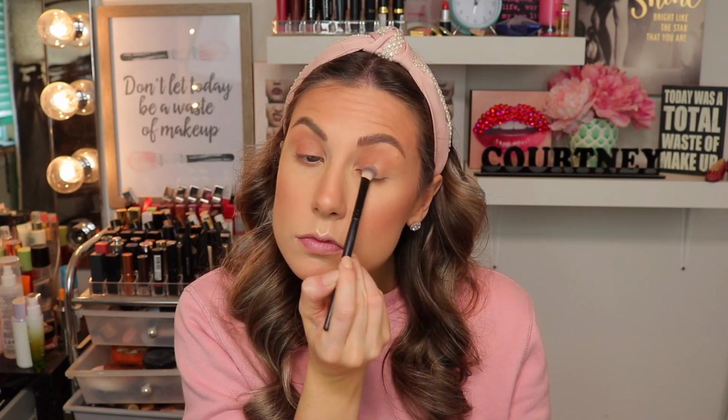I'm going to take some of this Sungasm bronzer on a flat brush, and then I'm just going to pat it on the lower lid. So I'm going to take a little bit of this Sungasm powder with my finger here, and I'm just going to pat it just in the center of the eye.